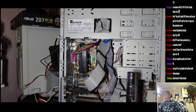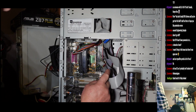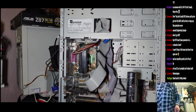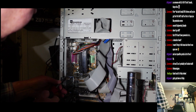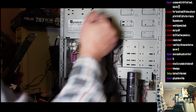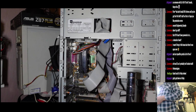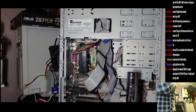This was working just before. Beep code. Let me remove this card and see what it complains about if I remove this. Yeah, that's graphics card not detected, I would say, judging by that error code.